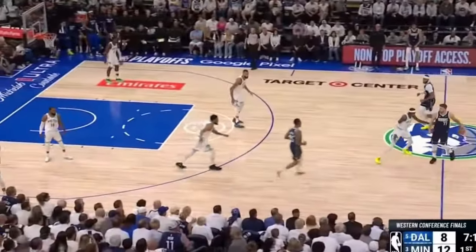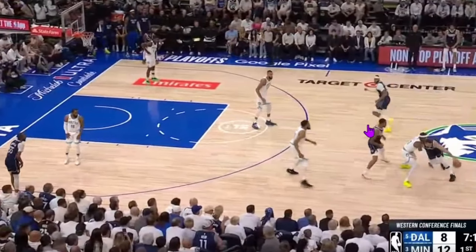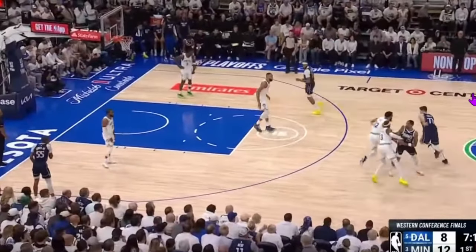All right, example number three. Again, Minnesota, we're seeing how they set the ball screen. What is going to happen? We're looking at Cat. Is he going to hard hedge? Right? He comes up to the level.